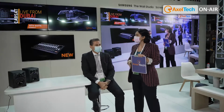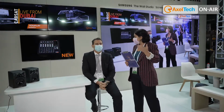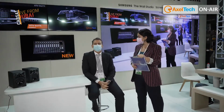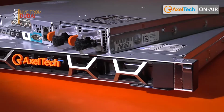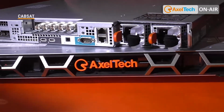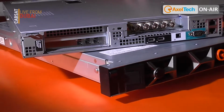So Enrico, can you please explain why this choice, which is a major upgrade, and what will be the benefit for our customers? Okay, we decided to do this major upgrade on our turnkey units. The two products involved today are XTV and YouPlay, where in the old range we are using now Dell as a standard computer, and with a lot of benefit.